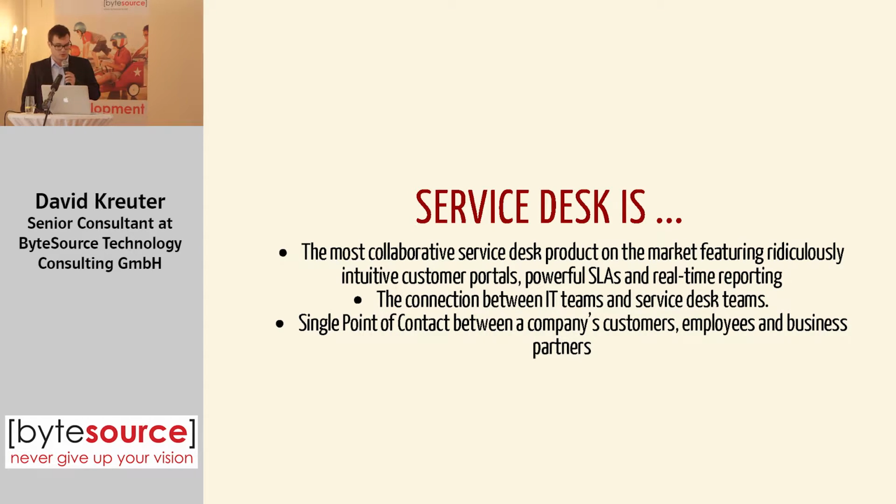And it's about the connection between development teams and Service Desk teams, but you can also use Service Desk only as a Service Desk. You don't need any collaboration with developers, if you don't have developers. And it should be the single point of contact in the company for customers, business partners, or internal employees. So you can use it for various purposes.